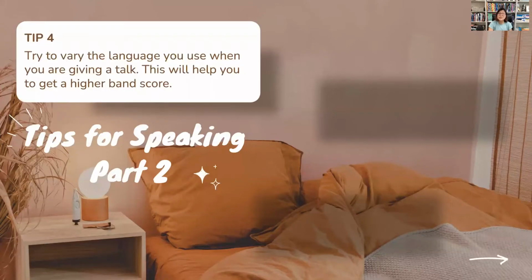So let's continue with tip 4. Try to vary the language you use when you are giving a talk. This will help you get a higher band score, right? So the question might ask you something like, what is your favorite item of clothing? If you continue to use "item of clothing" the entire time, you're not paraphrasing, you're not using synonyms, you're not using different words to describe what you've been asked to talk about. So that will result in a lower band score. So try to learn synonyms, try to have ways to use language that will allow you to expand or paraphrase the question.